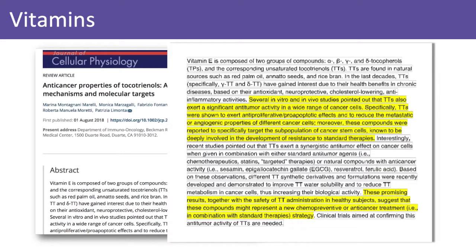Looking at this from a dietary perspective, it may be a bit challenging to get annatto in. If we're talking about chemoprevention, or using this in concert with an anti-cancer treatment or a standard therapy, we're probably looking at dietary supplementation of the tocotrienols.